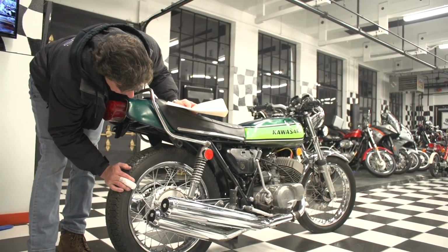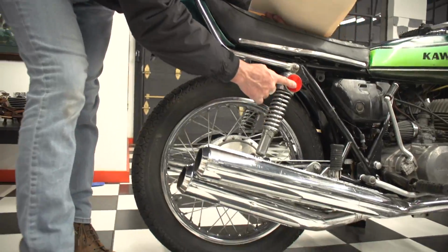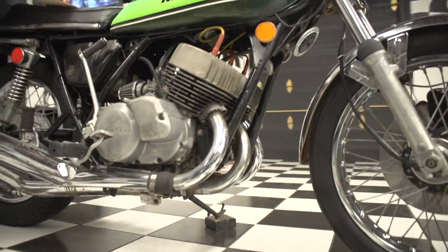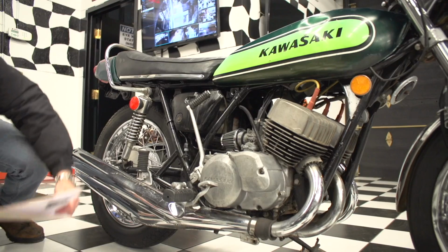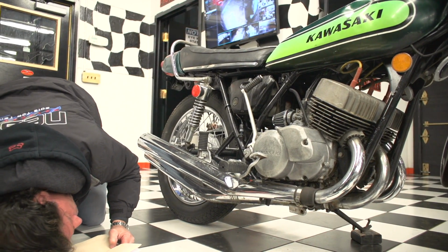The swing arm bearings seem to be intact. The swing arm's in good shape. The original shock with the reflector is on there. The pipes are very valuable on this bike, and it's got all three, and there's no rot through on them.